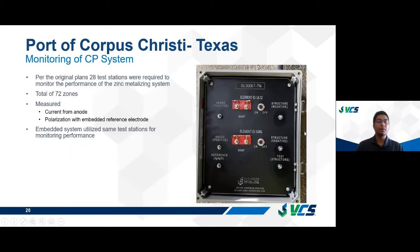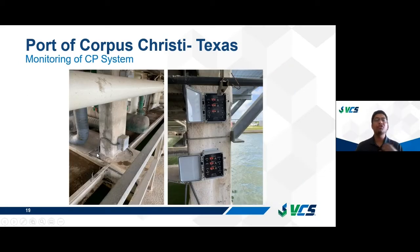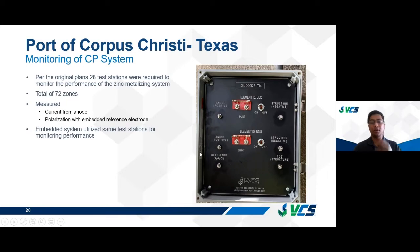And so the owner wanted to monitor the performance of the CP system in various areas of the structure. And here is what a monitoring junction box looks like, where a CP technician or an owner's representative can come with just a multimeter and monitor the performance of the system over time. And here is a close-up of a monitoring panel, where you have an anode connection, a structure connection, a shunt to measure the current running between those two, and then an on and off switch to do some diagnostic testing that allowed the owner to measure the performance of the galvanic CP system over time. And I'm happy to report that this system is functioning optimally.